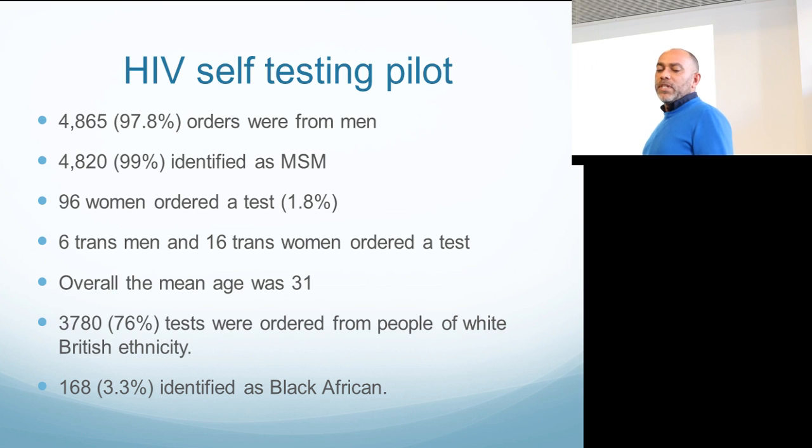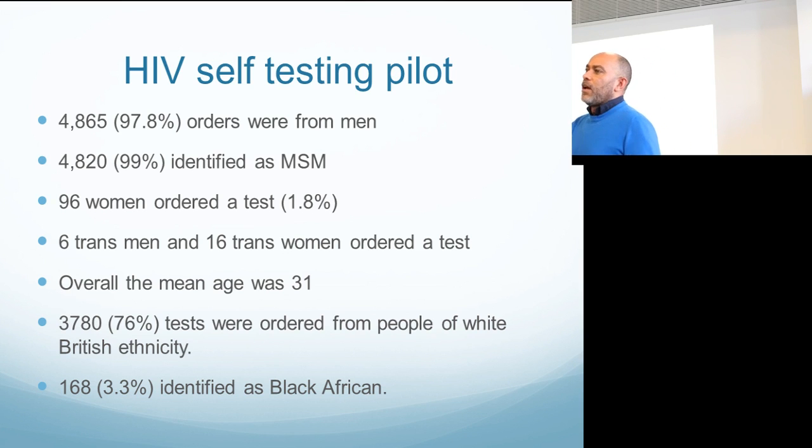Now, we did this as a relatively short, dirty pilot. We've been able in the past with self-sampling to get those African uptake rates up, but with quite a lot of intervention. We didn't have the time or the money to do that here, so we really needed more of those numbers on that.